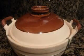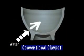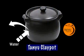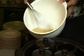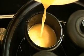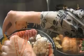Clay is a porous material. Conventional clay pots retain food and washing detergent odor after wash. Tanyu Claypot is easy to wash and does not retain the previous smell or odor behind. It is like cooking with a new pot every time. Tanyu Claypot cooking is highly recommended by culinary chefs and experts from Asia to Europe. It has become essential crockery in the kitchen.